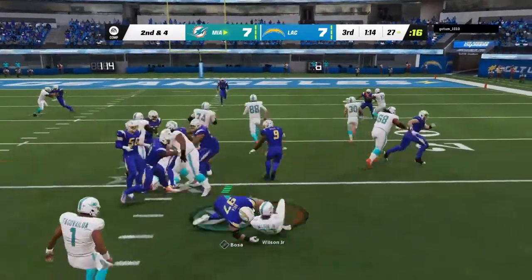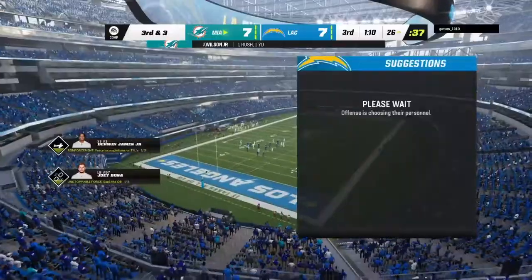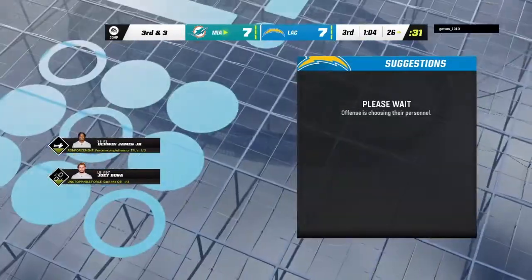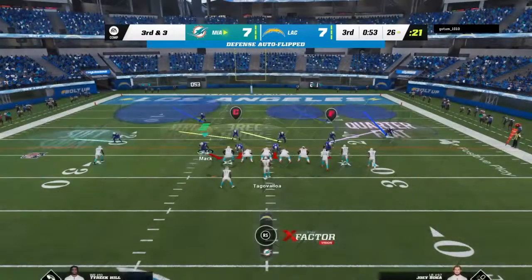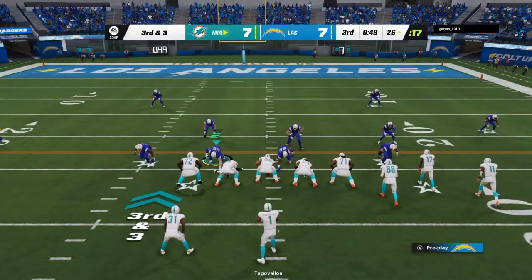Second down, this is Wilson. And only a yard this time as he's taken down right around the 26. But when you go from 2nd and 4 to 3rd and 3, that just tells you who won that battle on the last play, huh? Yeah, first round went to the offense, second round the defense. And it looks like we've got a dime set here defensively. 6 DBs in the game.